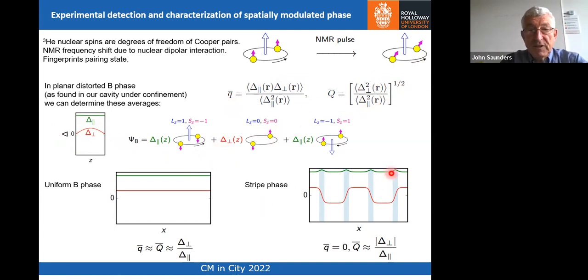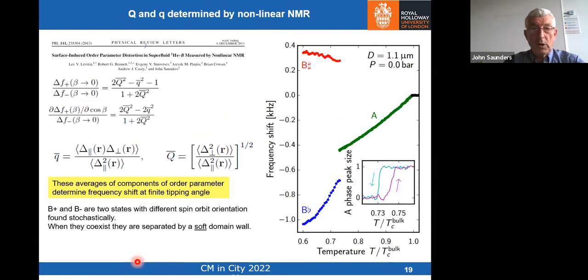Now, in the striped phase, as we saw a second ago, if you remember, what happens as you move across the domain wall is that this component delta perp actually changes sign. So because it changes sign, the average value of little q is going to be zero. So you can clearly distinguish between uniform B phase and stripe phase through the different values of this average. So this is what we're looking for.